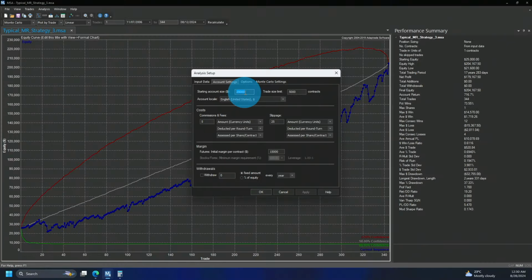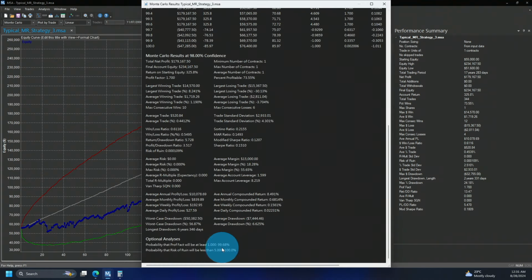Now, if I increase my account to 55,000, my probability goes up to 99.68%. So by doubling my capital from 25 to 55, a little bit more than double, I basically deleverage the strategy. Instead of 18-1, I'm now getting about 9-1 because I put more money in. With 9-1, I have a 99.6% chance that my strategy will be profitable at the end of whatever number of trades I have, 300 trades or so, and less than 1% chance that my strategy will face a wipeout. So that's how you deleverage your strategy.